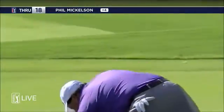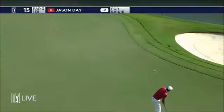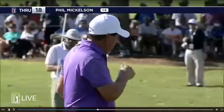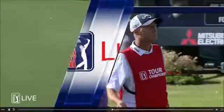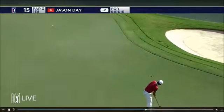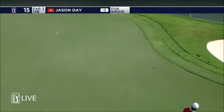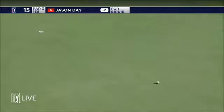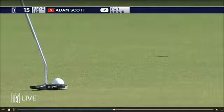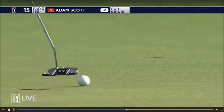Dead center. Yes. Now we'll go to Jason Day at 15 and look where he is aiming this. Well, he just needed to be further out. It's almost impossible to get that close. Adam Scott was just easing off the side of the green, kind of watching proceedings. Not too much in this one down the hill.